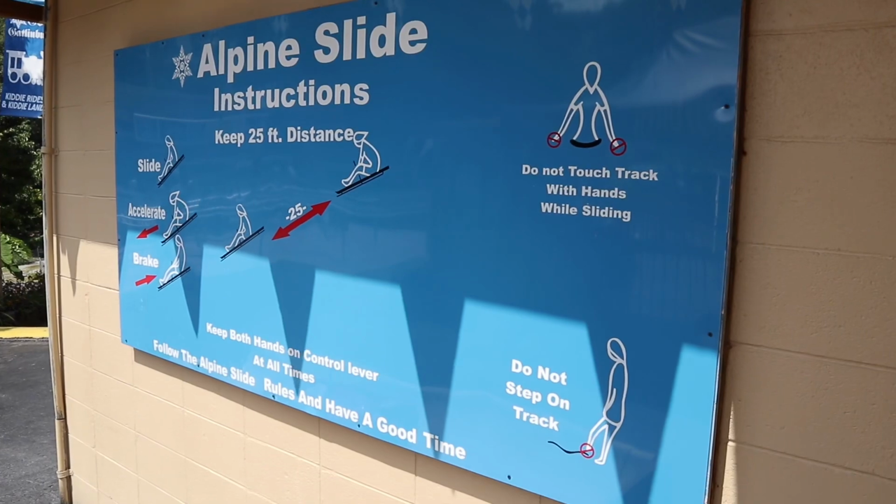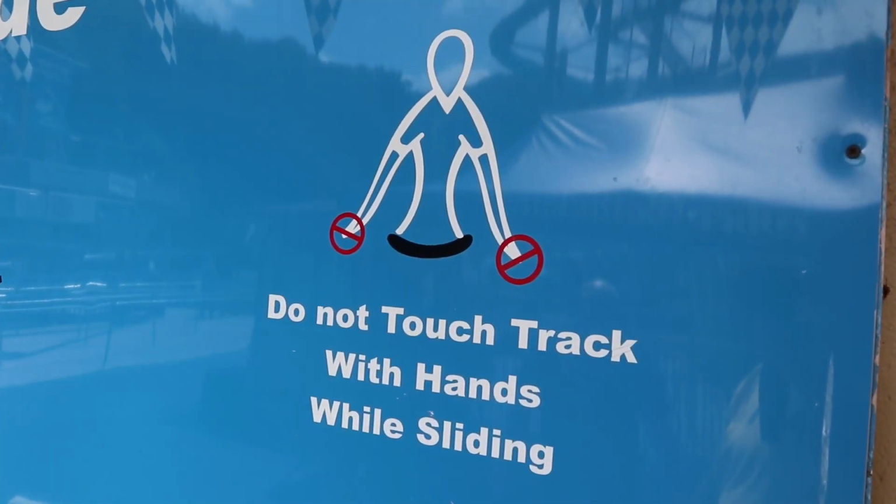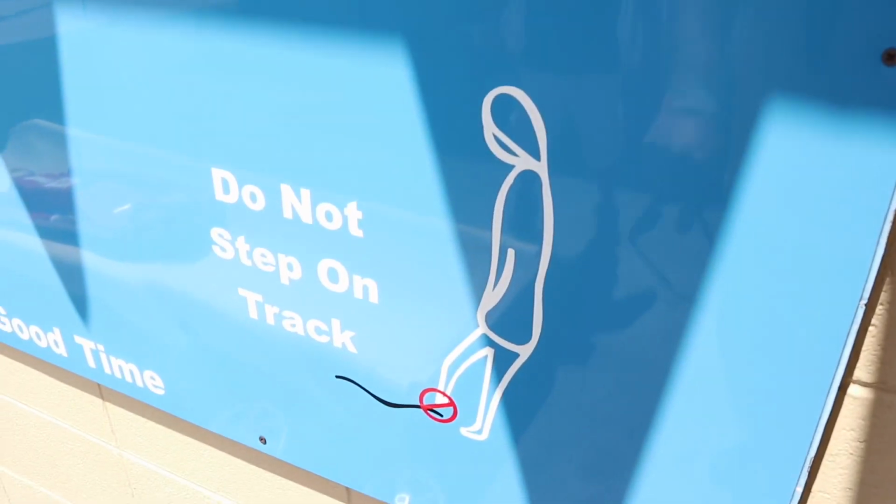Thank you. Somebody's been down this track with a drink, because of the cuts on this track. Always want to follow the instructions for safety. Do not touch the track with your hands while sliding, and don't step on it.